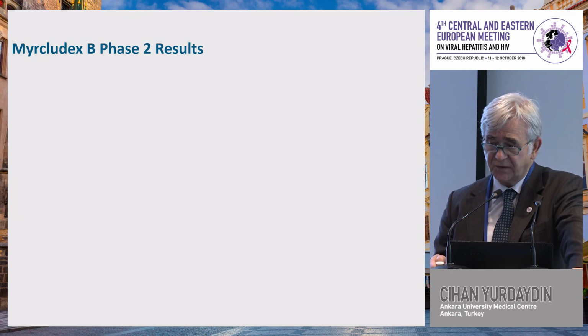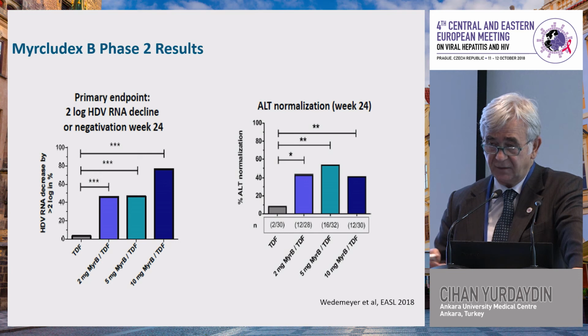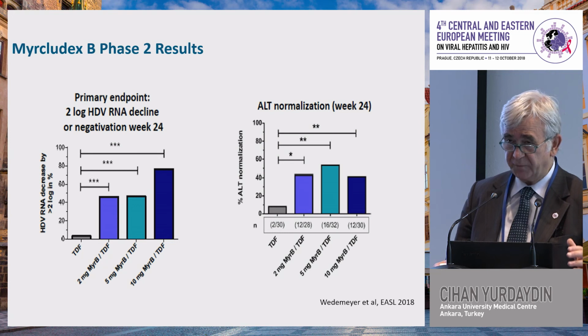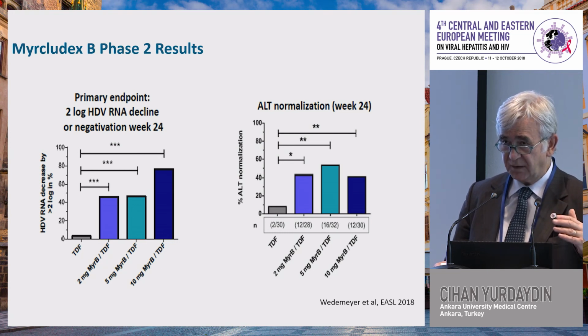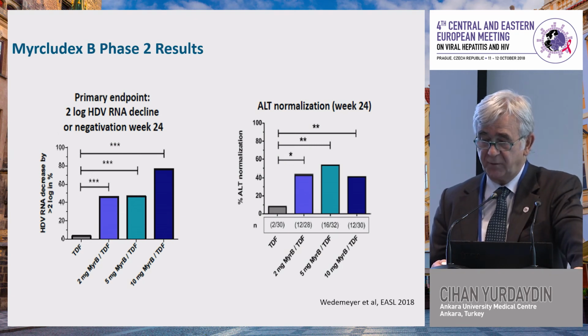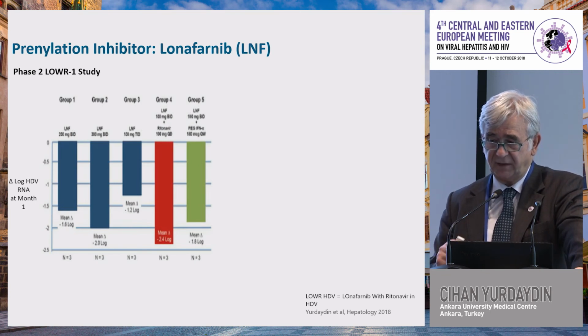In the phase 2 study, which was presented at the last EASL meeting, they did a dose escalation study, and with 2, 5, and 10 milligrams of Mircludex, it appeared that higher doses were more effective. This effect is also reflected by ALT normalization. But overall, Mircludex appears to be effective at higher doses and also more effective when combined with pegylated interferon. And the good thing about Mircludex is that it apparently does not have important side effects.